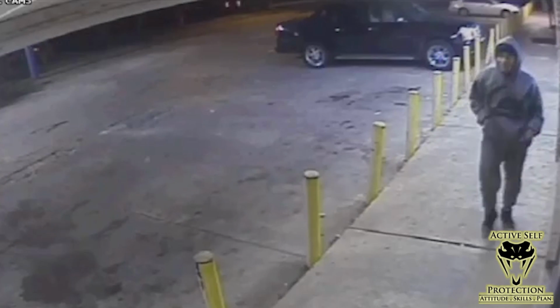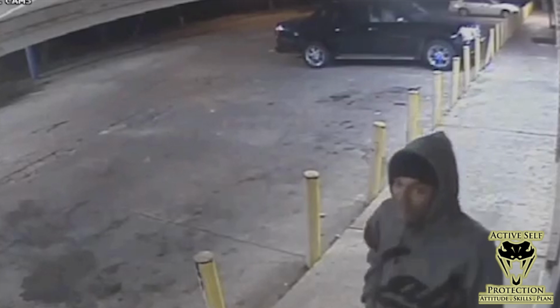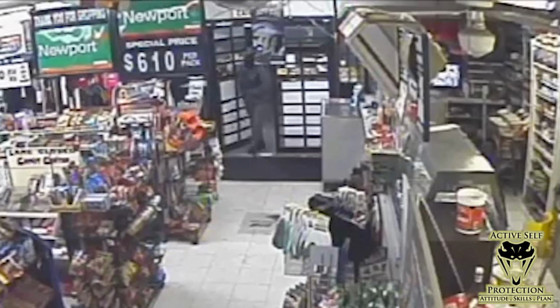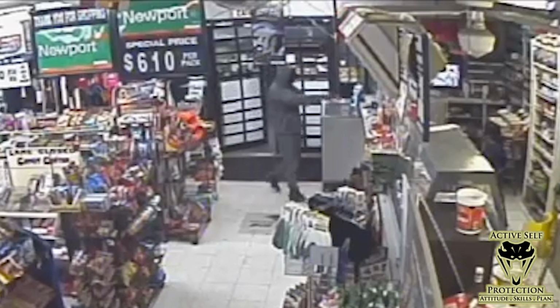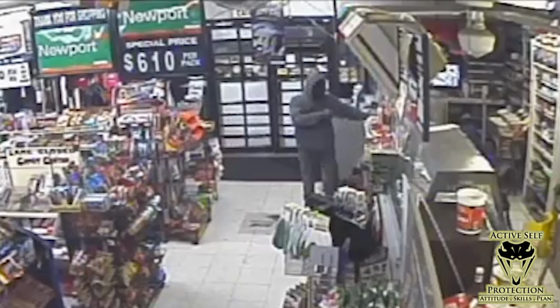So here we see the genius who's about to rob the store in the beginning, and he looks right into the security camera, so he's not going to be very hard to find. And now he's going to come into this store waving a gun. So the clerk is behind the counter there on the right-hand side, and this guy comes in, waving a gun and saying, hey, I want to rob this place.